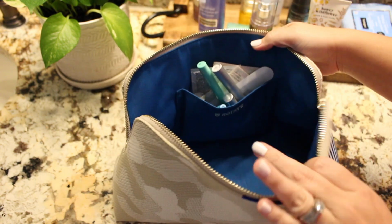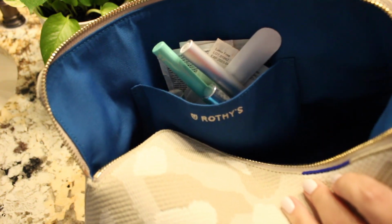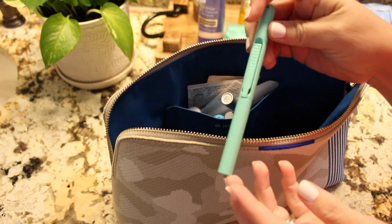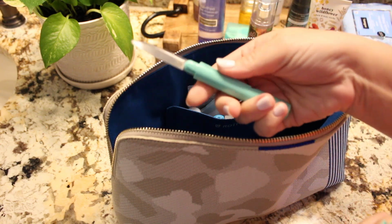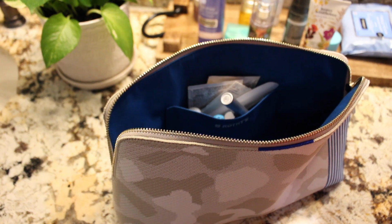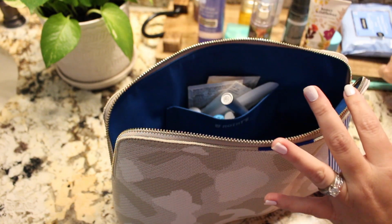Over here you do have one little pocket kind of hanging out inside, which is great for all of that small stuff, so you can kind of find it a little easier. I have a pair of Erin Condren travel scissors. I know that is random. You guys see it in a lot of my bags, but I can't tell you how many times I use these little things, especially when traveling. Like, there's always something random, a tag you need to cut off or something. So I always have those tucked in there.